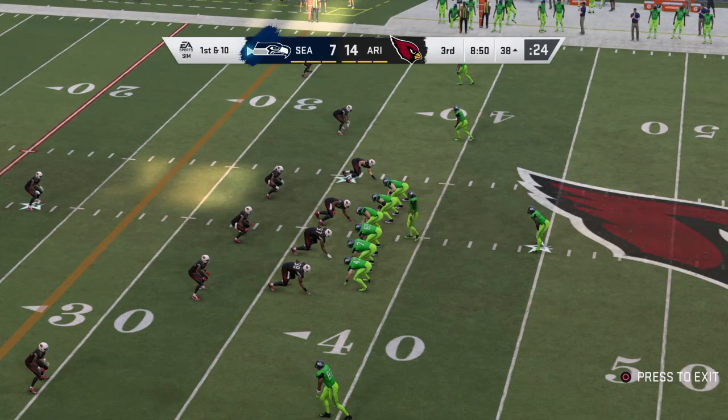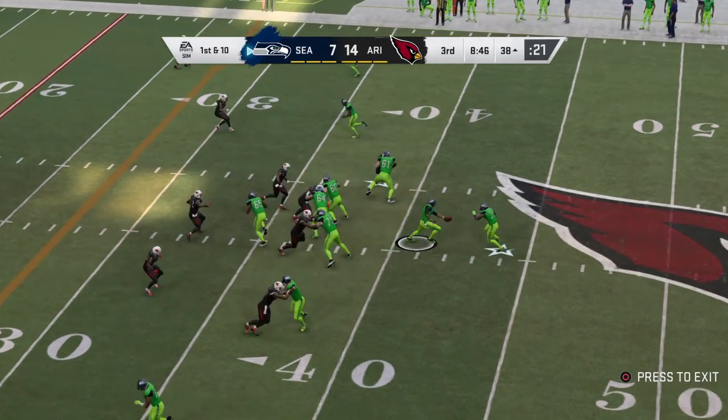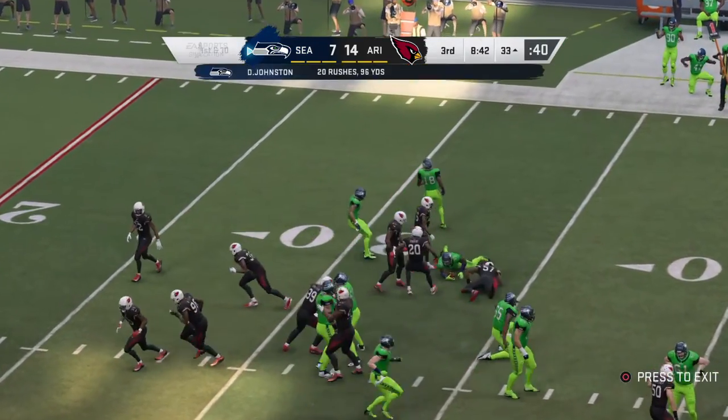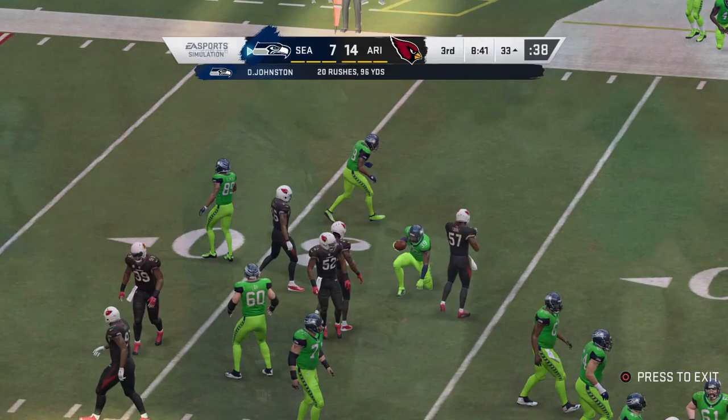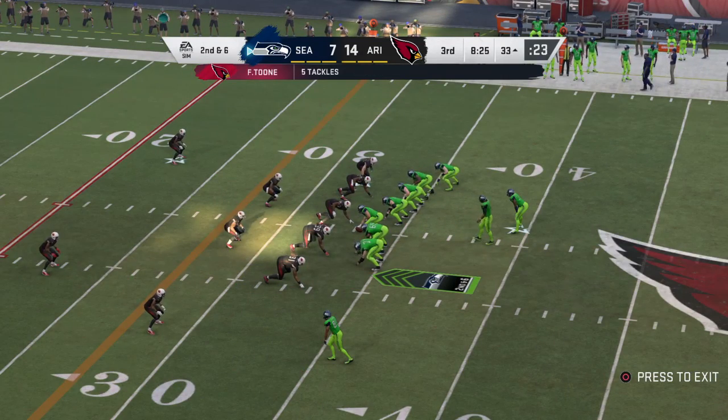So into Cardinal territory now. It's 1st and 10 at the 38. Going to give this time to the tailback. And he'll be taken down at the 33, a pickup of about 4. 57 the mark.